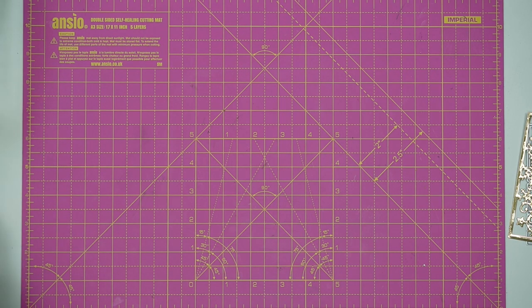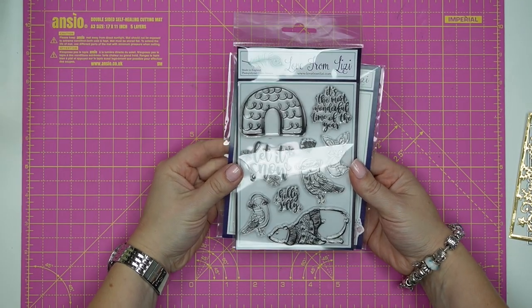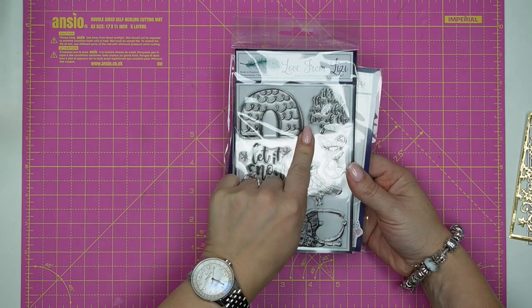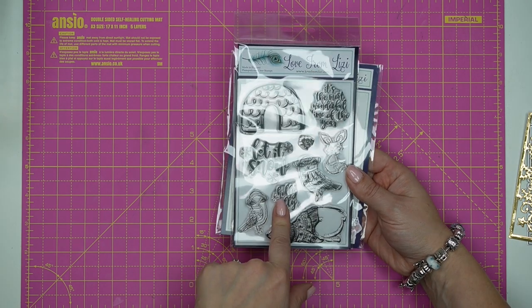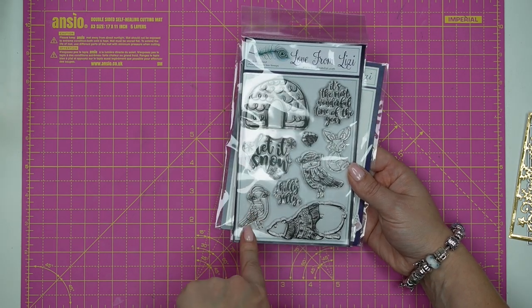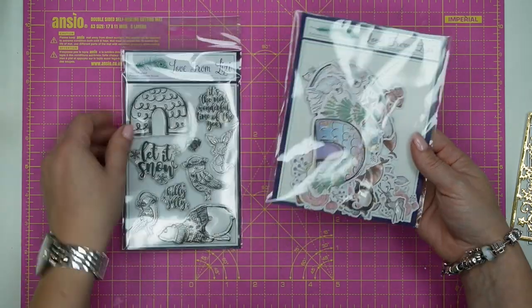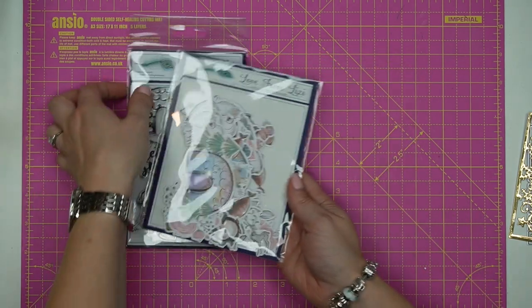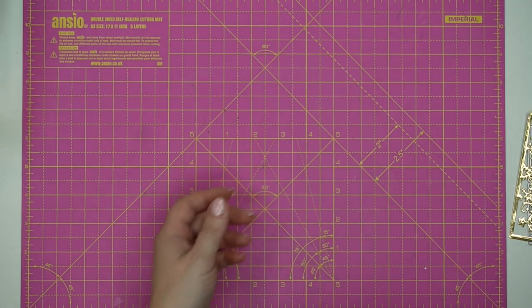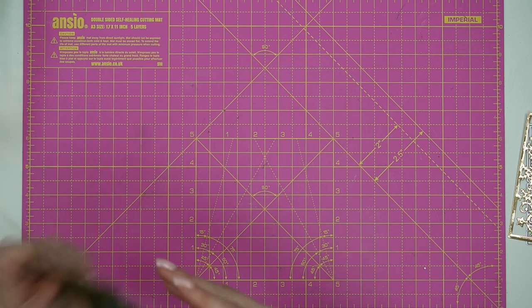We are doing a stamp and ephemera bundle, the Winter Wishes bundle. So it's the add-on stamp set, which is Let It Snow and It's the Most Wonderful Time of the Year, with the igloo and the little snow fox, the owl, Holly Jolly, and then there's another bird with some earmuffs and a polar bear wearing a jumper and a little Christmas tree. And then there is the ephemera that goes along with it. We do have lots of other collections, but we've bundled this together at a really nice price to make it worthwhile if you're wanting to add some bits in.